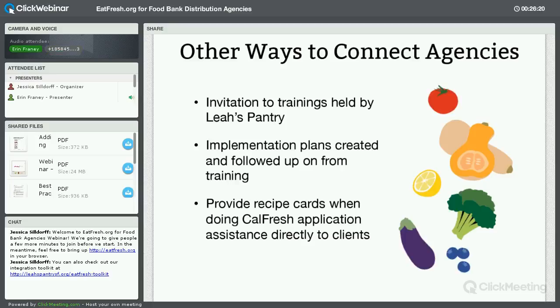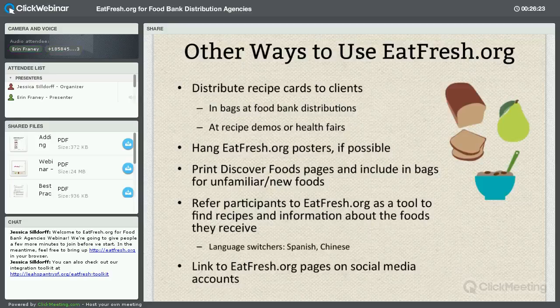I'm gonna continue to talk about some other examples and ways to integrate eatfresh.org at food banks and food bank agencies. So we have found that eatfresh.org integration is strongest when agency staff understand the site and introduce it during food pantries or other nutrition programming.